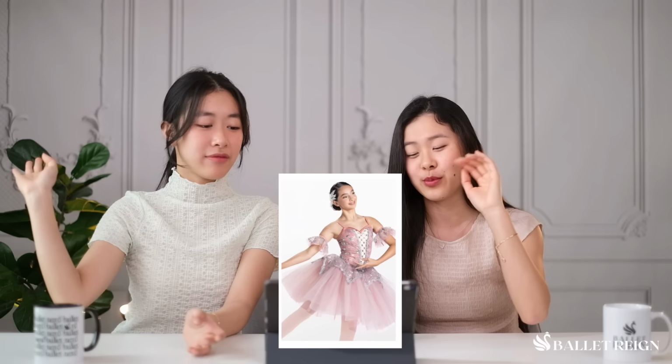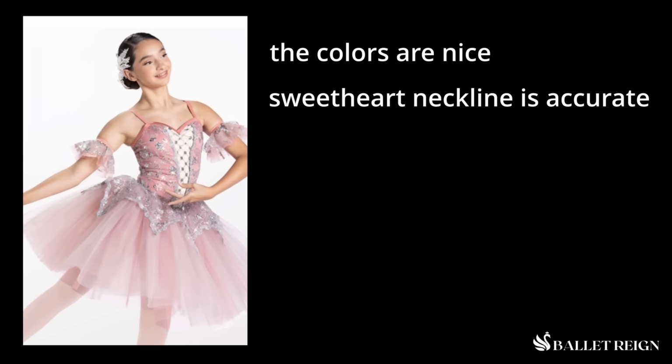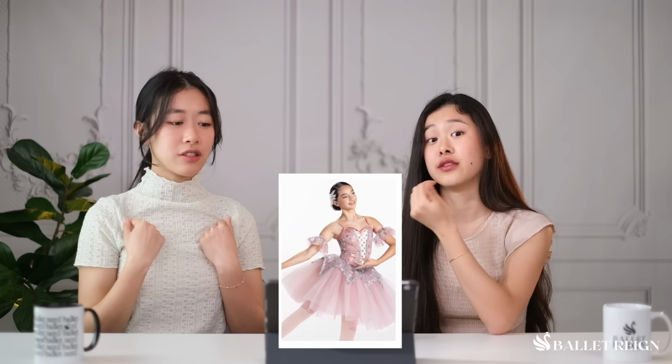Subjective. Honestly, though, looking from a costume perspective, name aside, we're forgetting the name. Forget the name. But the costume itself is actually very pretty. It is. I like the shade of pink that they used, especially for the skirt. Yeah. In conjunction with the silver. Because pink and silver, you'll see that a lot. It's really not bad. They have the sweetheart line going on. That's a win. That is a win.